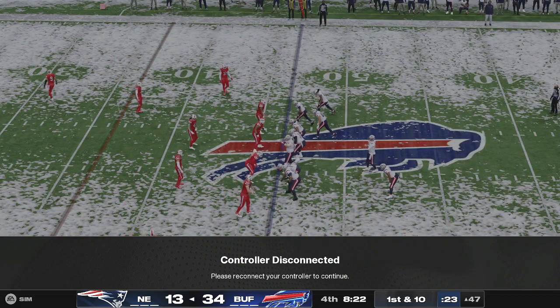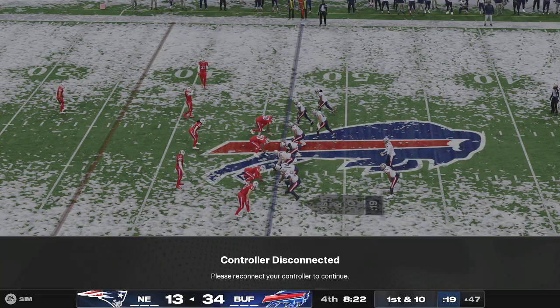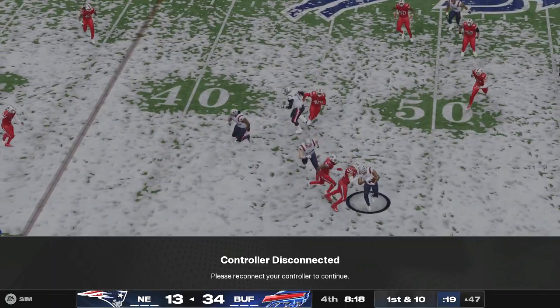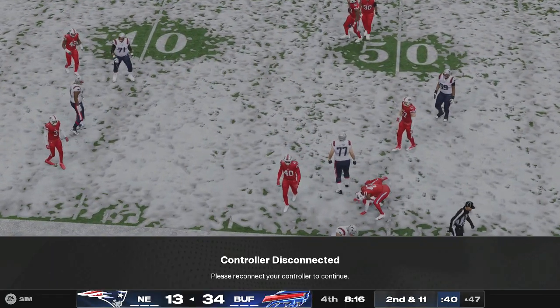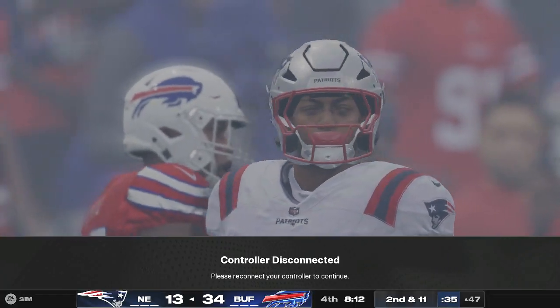They'll come up here, 1st and 10. To throw again is May. He'll set up the screen for Gibson. They smelled the screen and took care of it. Blown up in the backfield.